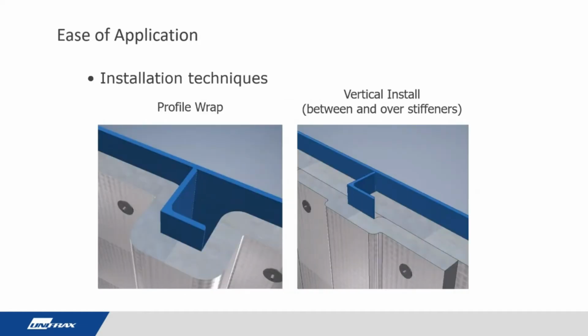As I touched on a little earlier, our systems are very easy to apply. The FyreWrap blankets are fully flexible, allowing for fast installation, either by profile wrapping on corrugated plate or over stiffeners, as shown on the left, or by vertical installation between and then over the stiffeners, as in the image on the right. Foil covering and tape on the outer surface is optional, and the system installed should be in accordance with the design of the test panel detailed in the appropriate system drawing that we can provide for each individual system.